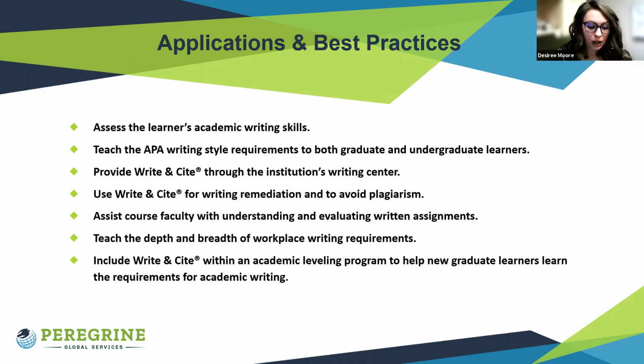Not only does it apply at the undergraduate level when students are first entering into their college studies, but it goes into dissertations and theses and more of those advanced topics. So that way you can prep your graduate level students to be able to write at the level that you need them to write at.